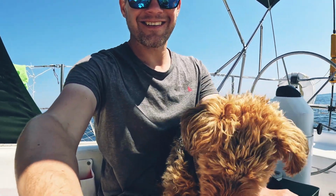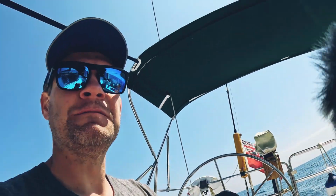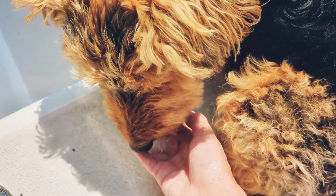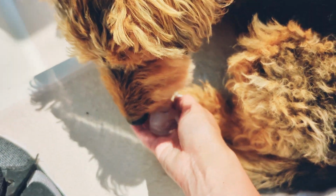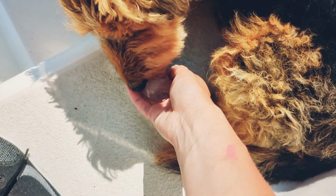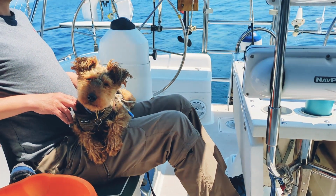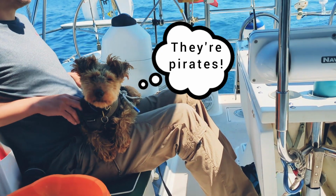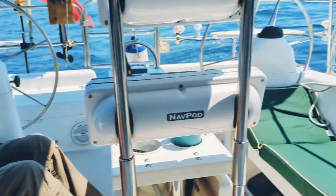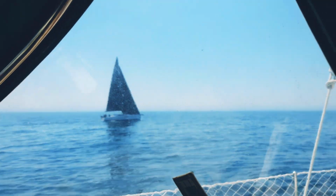Oh, nosy time. Yui's got an ice cube. Good girl. Is that nice? Yui, are you growling at that other boat? Yes. How dare they overtake us? How dare they? Can't even see it. There it is.